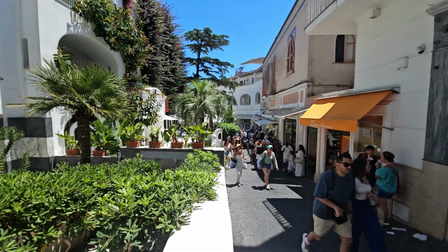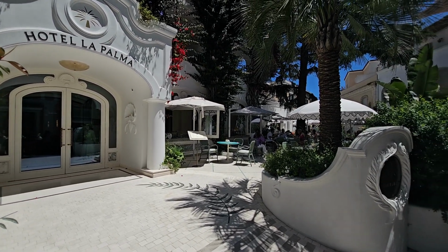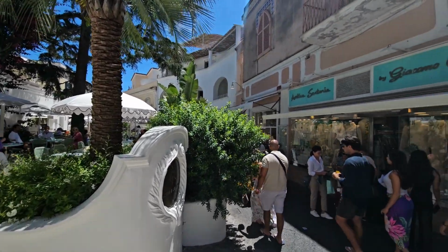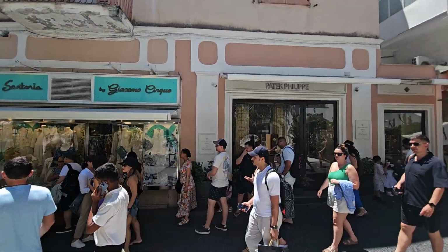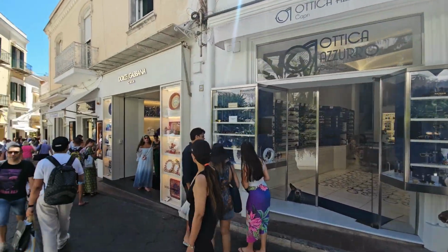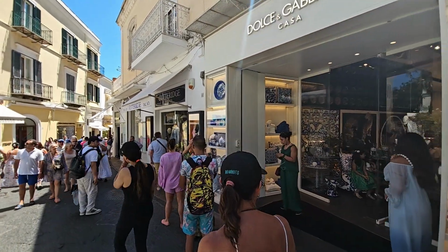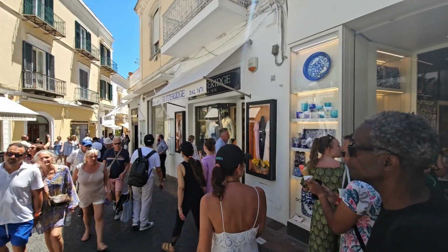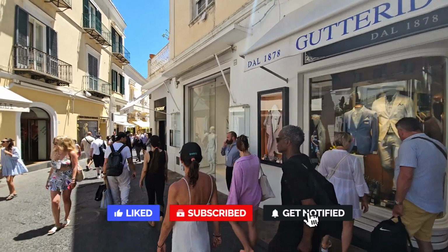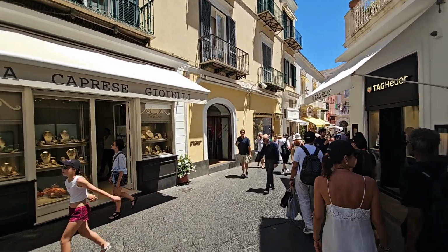We'll be back soon. And this is Hotel La Palma, with a beautiful frontage and somewhere to sit and relax, and a lovely set of upscale, upmarket stores down the little walkway. How lovely is that? And as we continue down this lovely little avenue, Dolce & Gabbana and Gutteridge and Tag Heuer, and wonderful hotels and restaurants all around. Isn't that lovely?